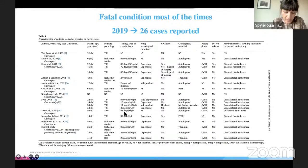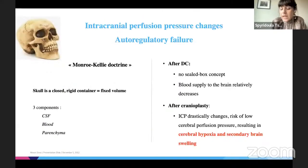What is extremely sad is that most of the time this condition is fatal, right? All these patients died despite maximum care described. But again, we don't know the maximum care that was described from this hospital, but all of the cases reported died. But it's underreported, so we don't know if patients recovered and it's not being reported.